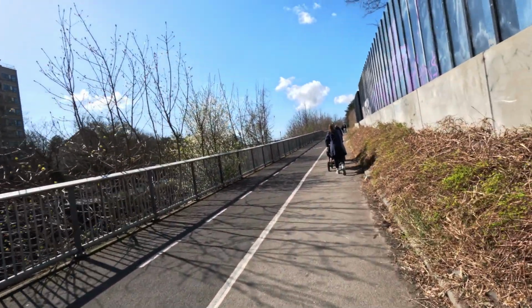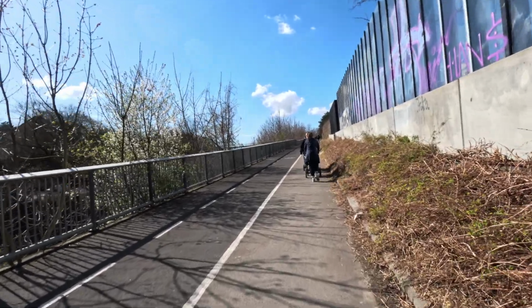And now after the Tivoli Gardens, we are heading to the home of Carlsberg, and we took a train from there, and now we are on our way. From the train station, it is about a 450 meter walk.